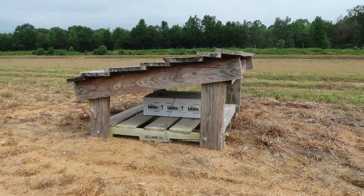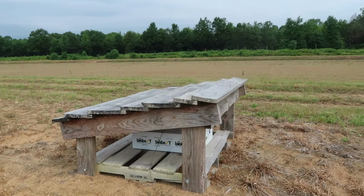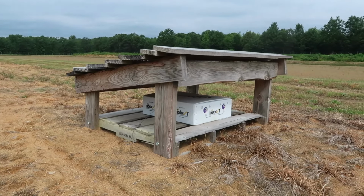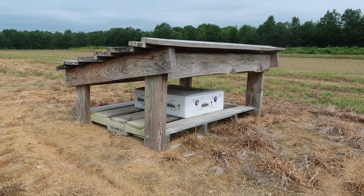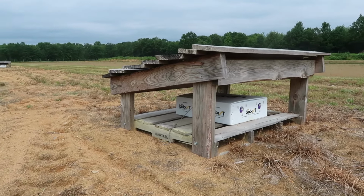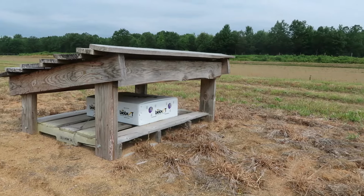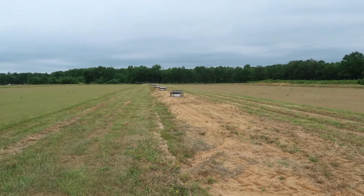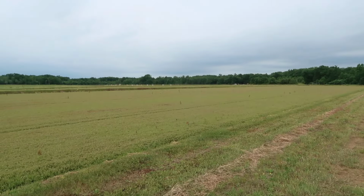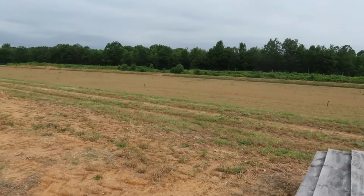Here's the traditional bumblebee setup. I have my little buildings that I put the hives in to keep them protected from the weather. There you can see a bumblebee just went in the back hive, one just flew out of the front hive. I have a whole line of bumblebees all down this dike in the middle of the high red expansion. Let's take a walk over to the bed here.